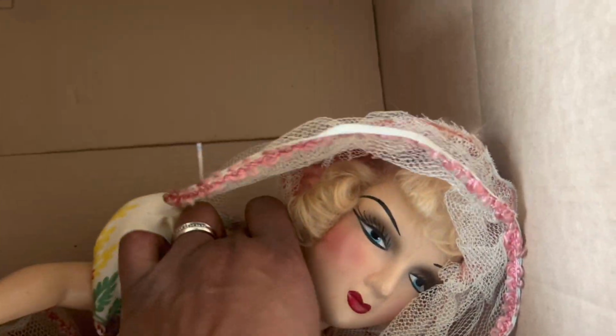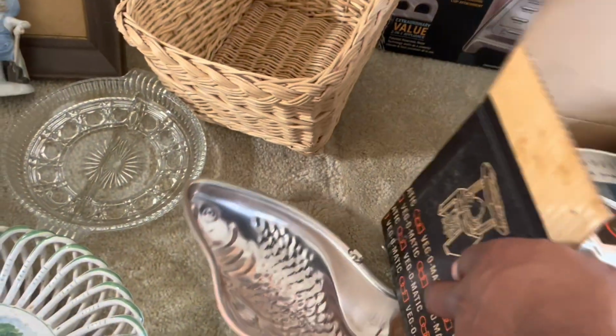I think this is composition. I think that's what they call it. And I was going to check the back for a name, because usually that's where they put the names, on the neck of dolls. So if you're ever trying to figure out who's the maker on an old doll you have, check the neck.